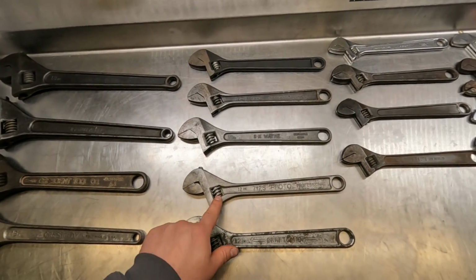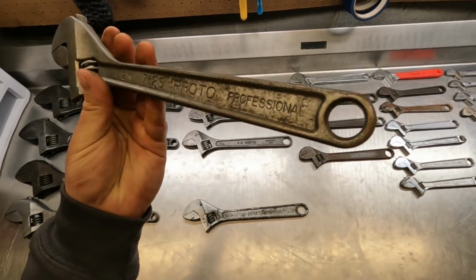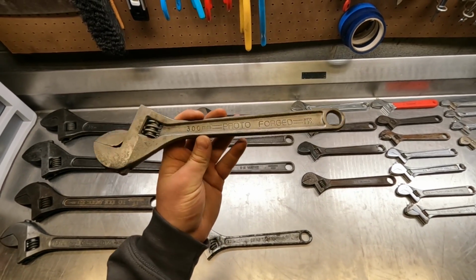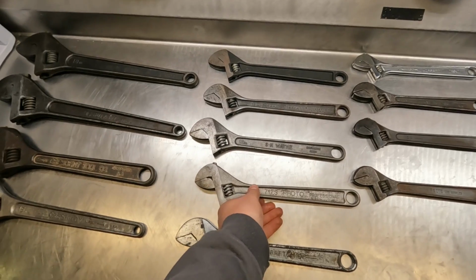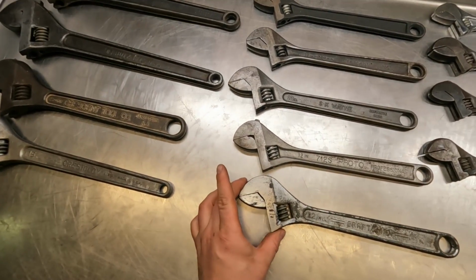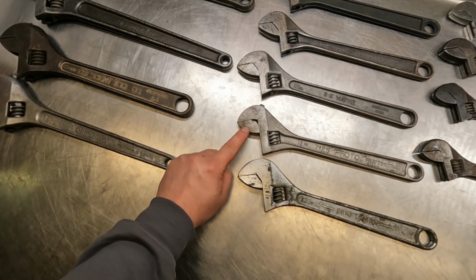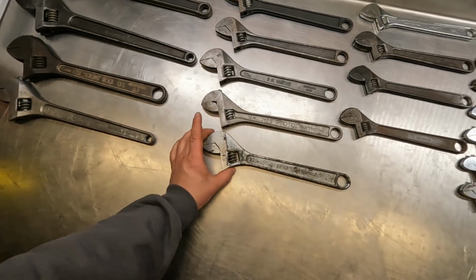Next up here is another Proto, and it is the professional wrench. I'm not sure if that really means anything different or not, but it is a nice wrench. The one thing I did notice about it compared to some of the other wrenches, like if I line these three up, it looks like the head is just a little bit different geometry, like it's just a little bit shorter. Might help you get into some tighter places.